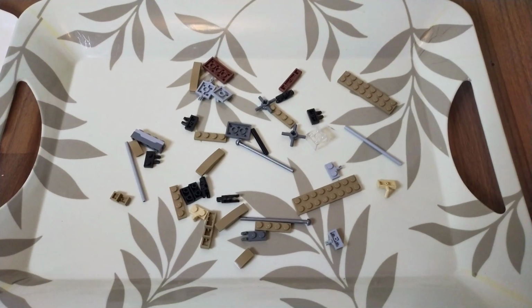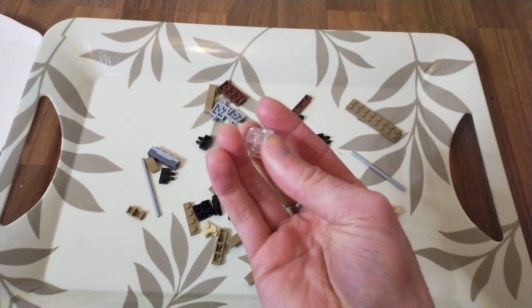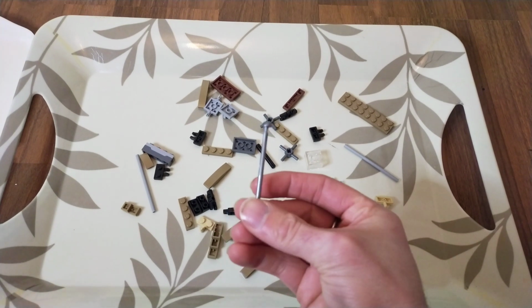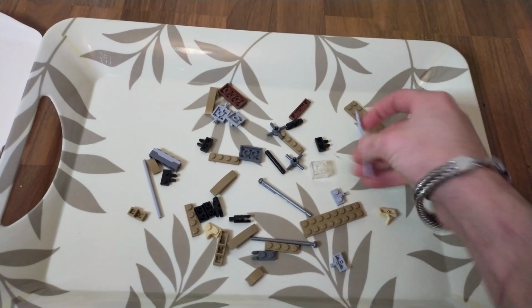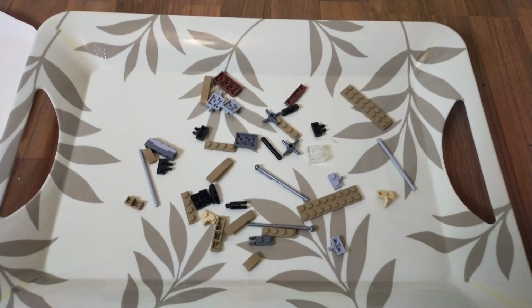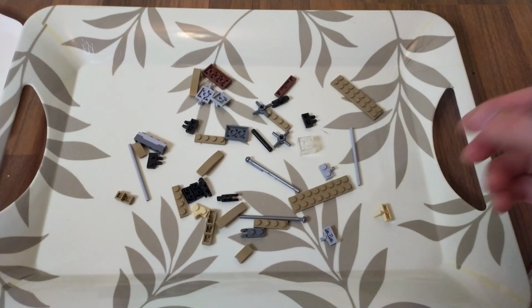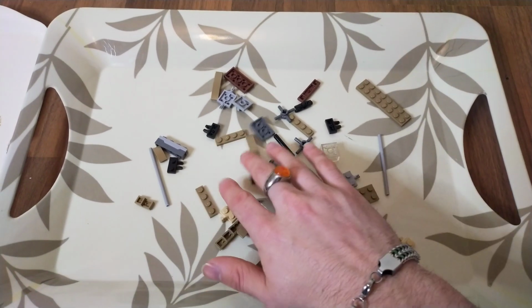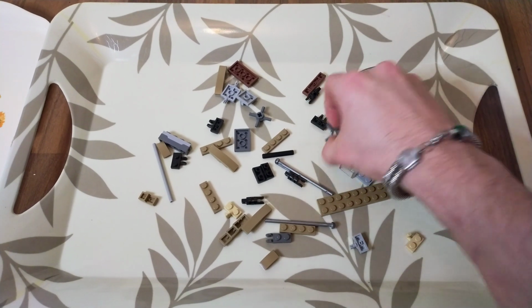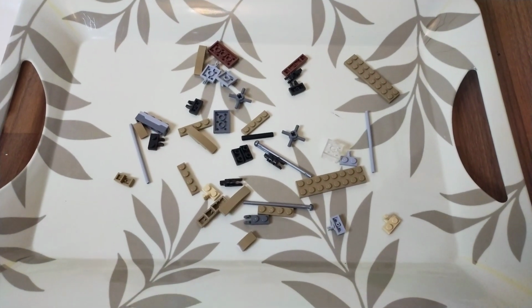So bag number 3 here, and we see a clear 2x2 brick there, which is nice and interesting. We also see our new torpedoes, which is nice to see there for a change. We have 2 of these. I think you only need 1, so I'd say the other one is a spare. They do usually add spares of those parts as well. But otherwise, it seems to be fairly standard pieces, or usual to the set. Of course, you got this in a different color earlier on.